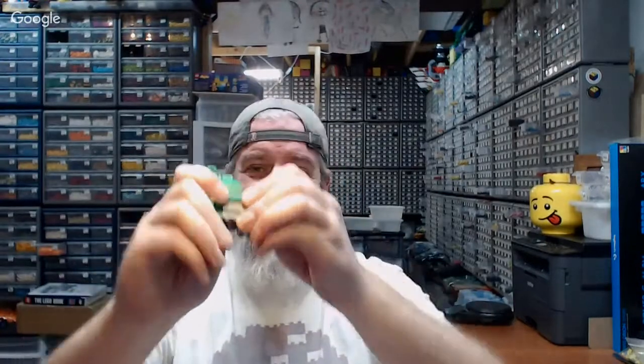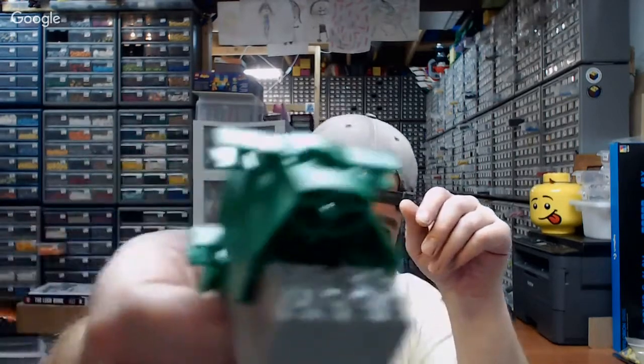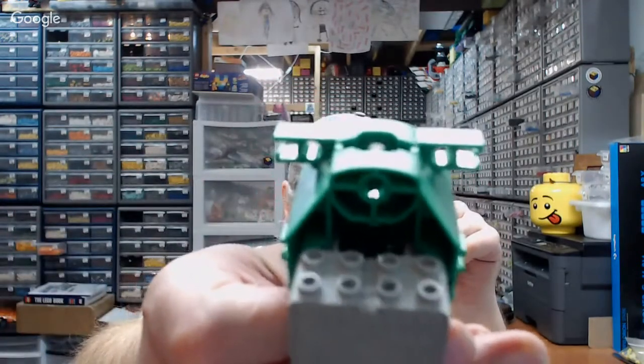It is locked in, so you don't have to worry about the grip that's going to come from the studs, since there are no Technic connections on these. Okay. And it goes in both ways, depending on how you want to connect it. And there is clearance in there for the plug.